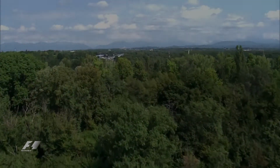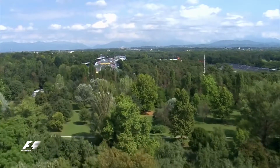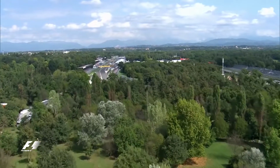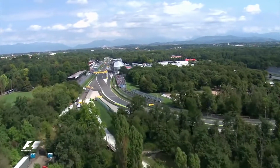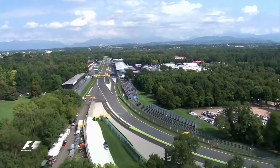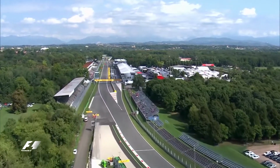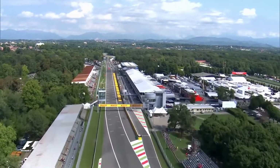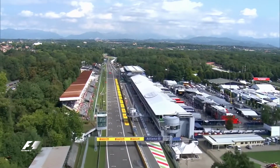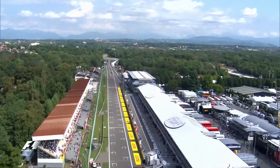Monza, set in a leafy park on the outskirts of Milan, has been the home of the Italian Grand Prix since 1950, apart from the 1980 season. It once featured steep banking, and even in its current guise, the 5.793-kilometre track is the fastest circuit on the F1 calendar, with an average lap speed of over 240 kilometres an hour and 80% full throttle.